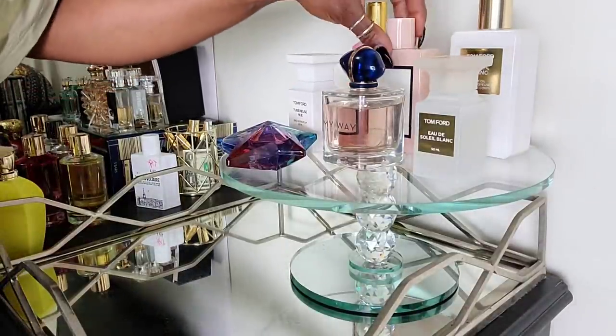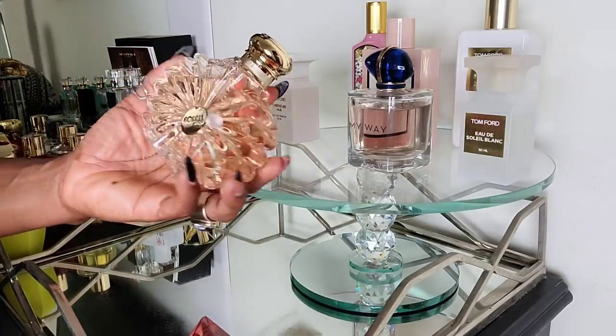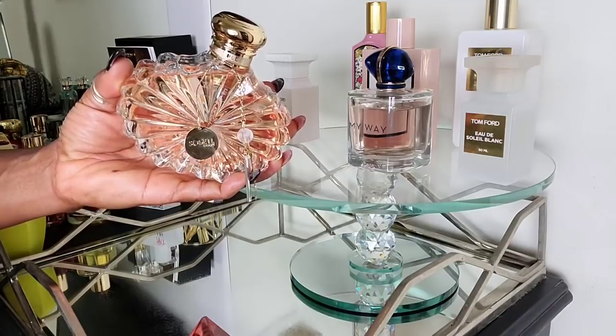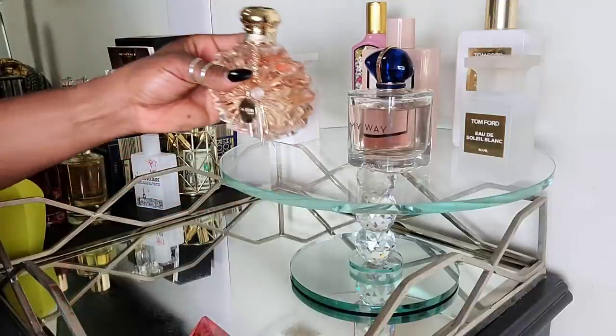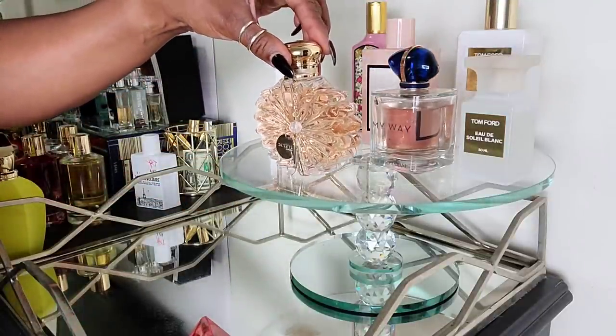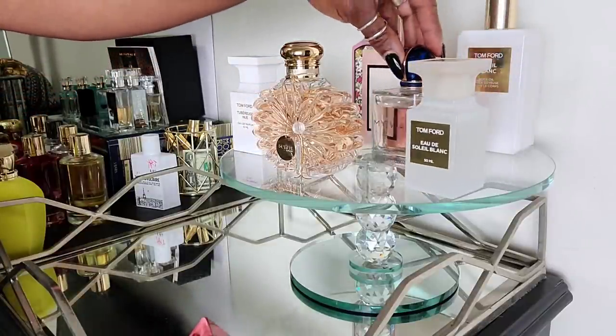What else? What else? Let's move some of these back again. Just purchased Lalique Soleil recently, and I really like it. It's a pretty floral with some orange. Is it mandarin orange in it? But I do like this. I'm gonna put her here and we're gonna make sure we spray her for spring. I can put her up front. She's cute. She's cute. All right, y'all.